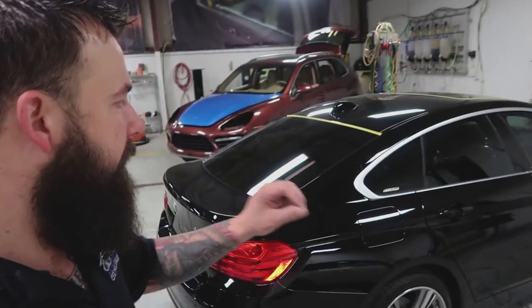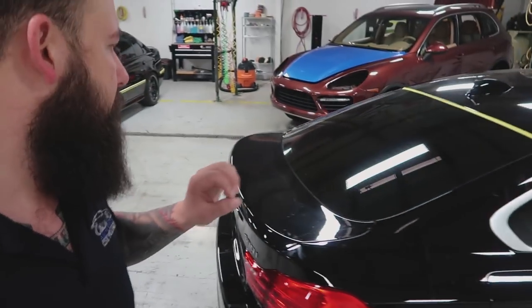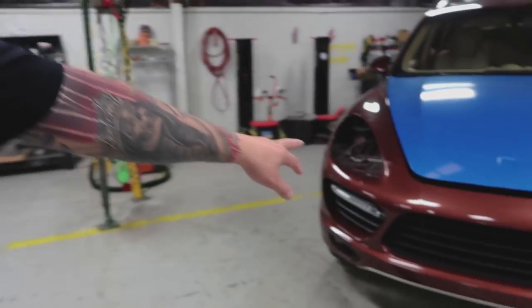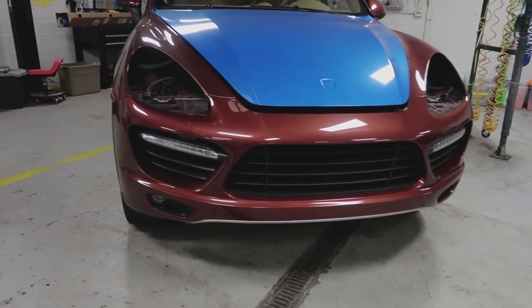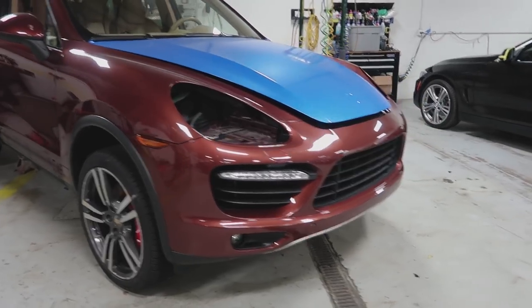BMW 430, they did the window tint yesterday. Now we have to do a single step, and I don't know if we're doing a coating or not to that one. The Porsche SUV that we talked about in the previous episodes, they're starting to do the vinyl wrap on it. Tell me what you guys think. This is a metallic blue, going from brown to blue. So excited to see the finished product on that one.